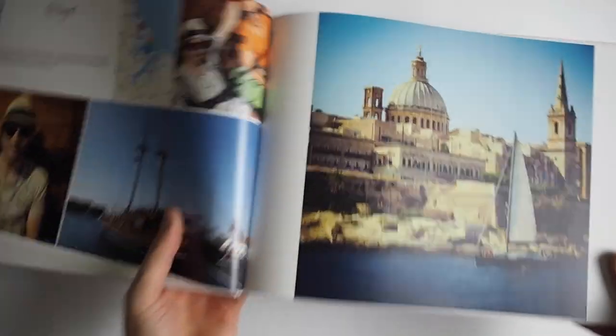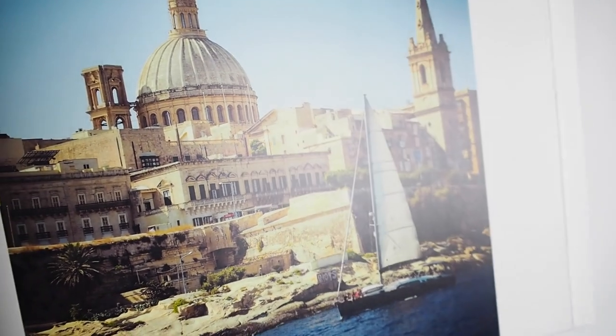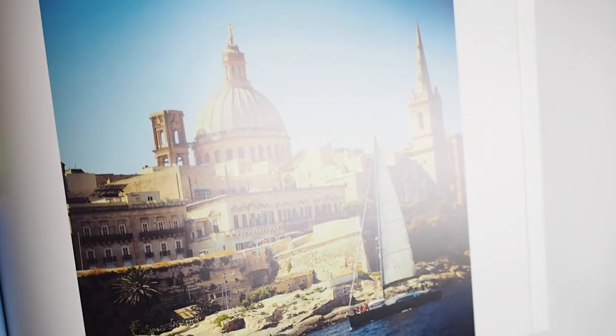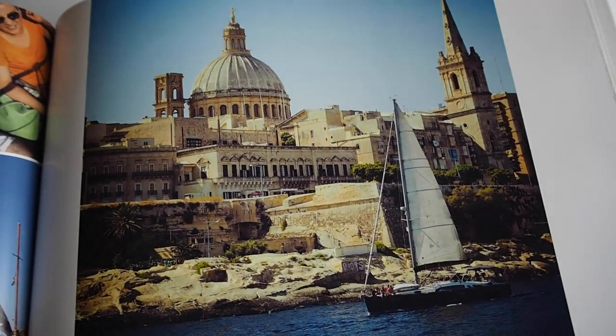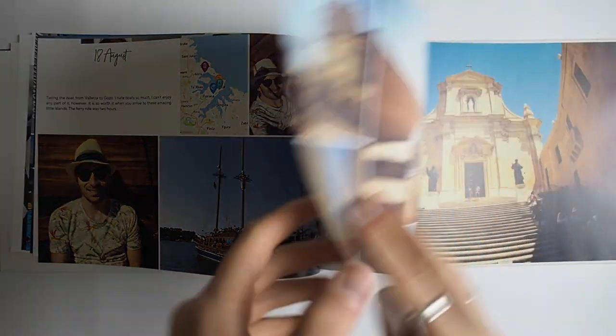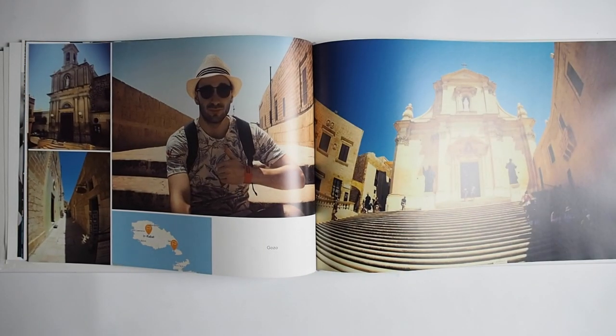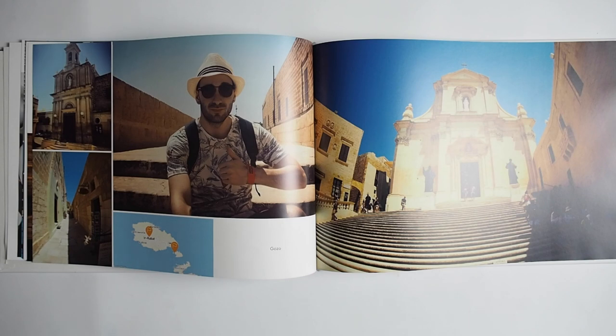So let me try to show you the texture of the paper. Let me find a nice landscape. So that's the texture of the paper. And the great thing about this is that it's slightly thicker than your standard silk stock that you get with these perfect bound books. Normally it's 148 or 130 GSM, and this one is 170, so it's slightly thicker, and you can feel that it's just a little bit stronger than the average paper that you get in most of these books. So that's certainly a big plus regarding the paper.